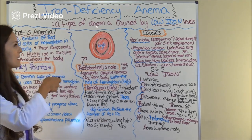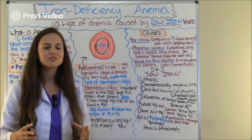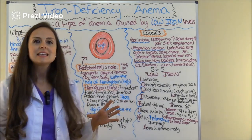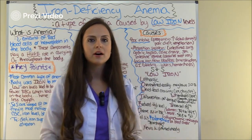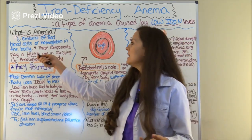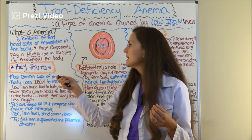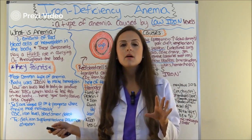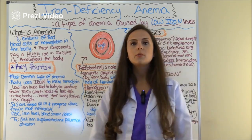This is a type of anemia that is caused by low iron levels. So the big thing with this is that we have anemia going on because we don't have enough iron in the body. But what is anemia? Anemia is the decreased amount of red blood cells or hemoglobin in the body. And these components play a huge role in carrying oxygen throughout your body.